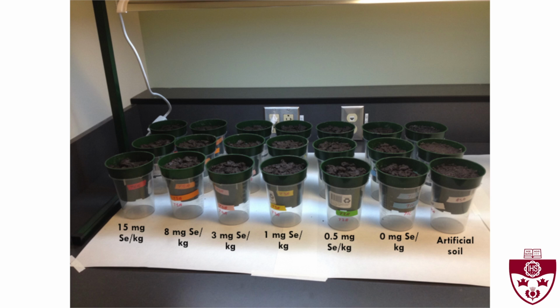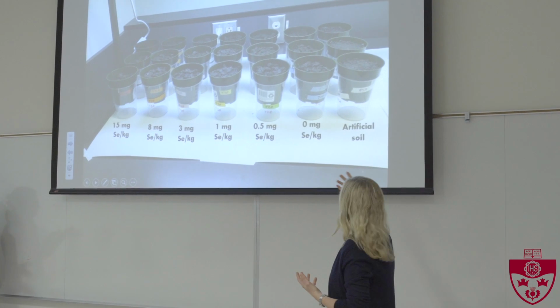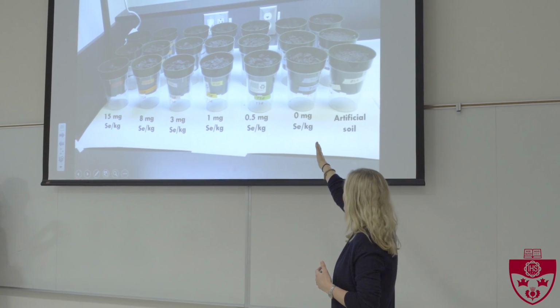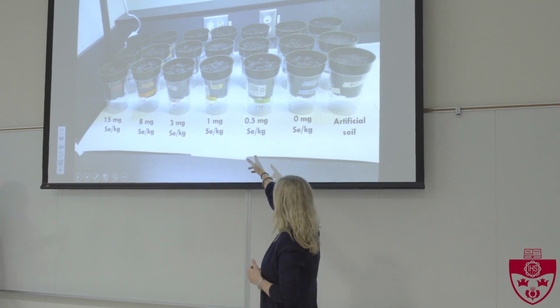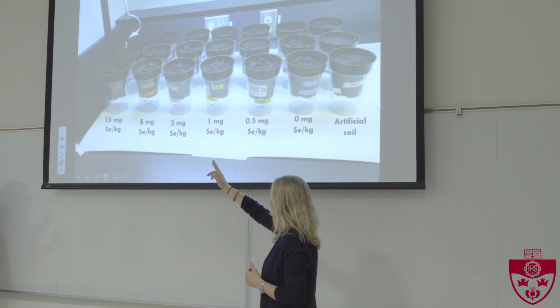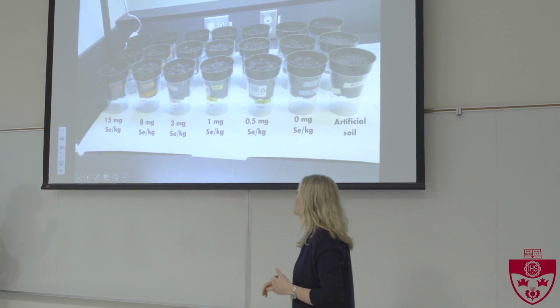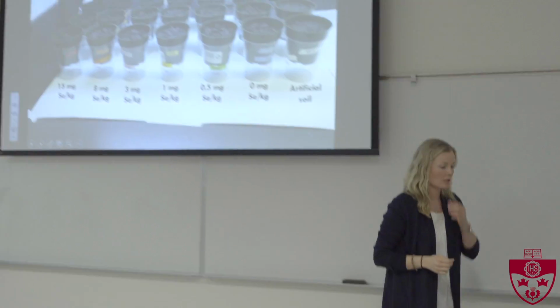So just to walk you through what you see here. We have 3 replicates of the artificial soil here. Then we have 3 replicates of just a pure tailing material from the field, nothing added to it. And our lowest concentration of selenium was 0.5 milligrams of selenium per kilogram of tailing material. Then we had 1, 3, 8, and 15. So our range that we tested was between 0 and 15 milligrams per kilogram.